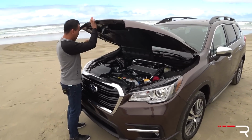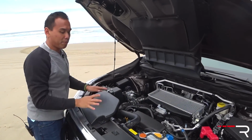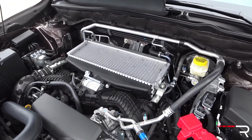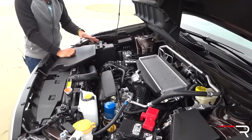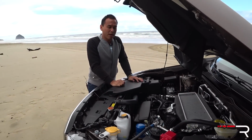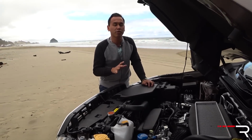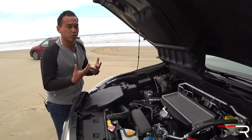So under the hood of this all-new model, Subaru actually has an all-new engine. This is the first application of the company's 2.4-liter Boxer Flat 4. It's actually part of the same engine family as the motor in the current WRX. Now, the engine actually produces a little bit more power, 260 horsepower and 277 pound-feet of torque, a little bit more than the 6-cylinder motor that they have in the Outback. And Subaru really stressed the torque output.